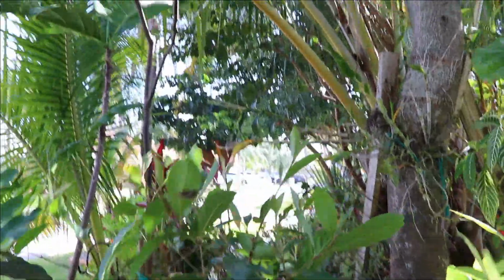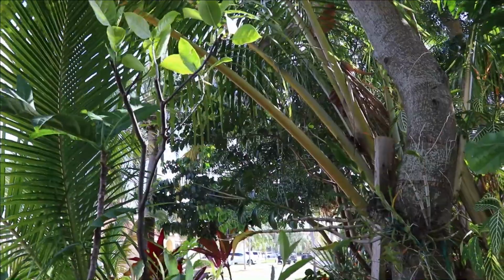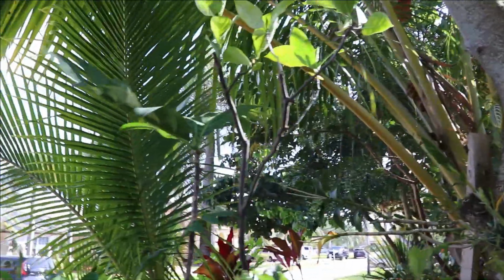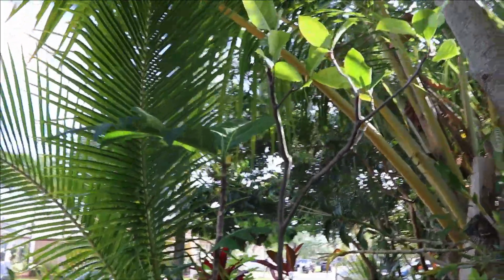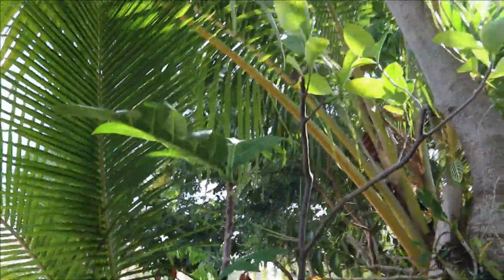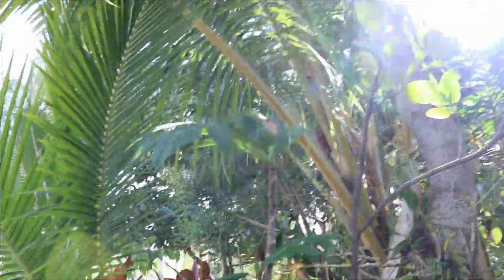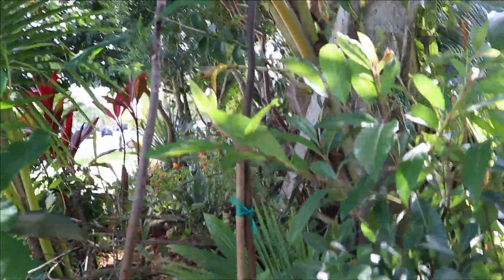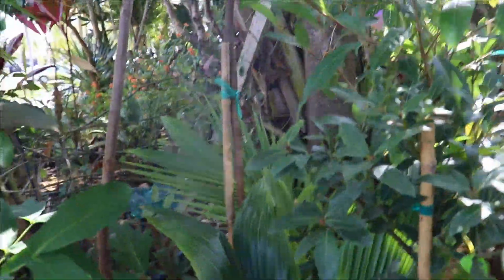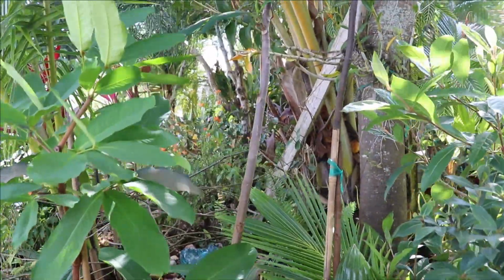You've got an Artocarpus heterophyllus, otherwise known as jackfruit. Right next to that, you've got a beautiful Artocarpus altilis, which is a nice breadfruit. It's forming a lot of nice side growth finally. Kind of went through its ugly duckling stage.